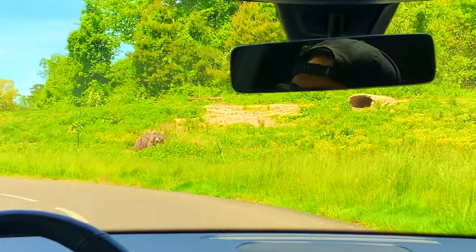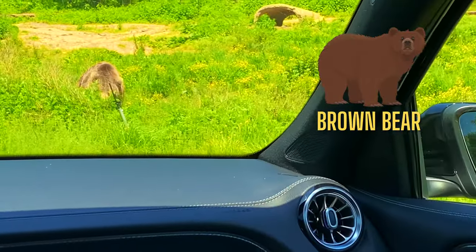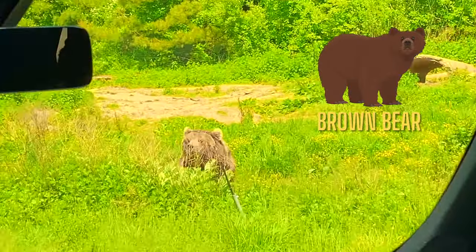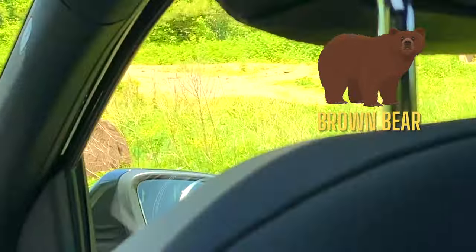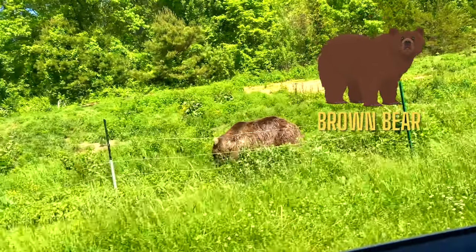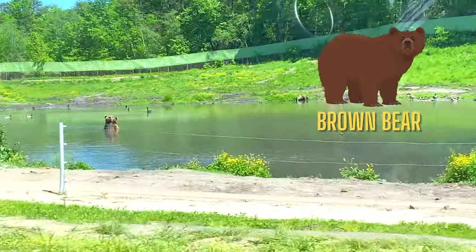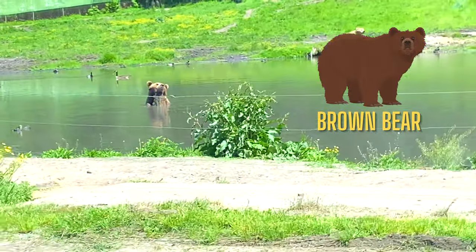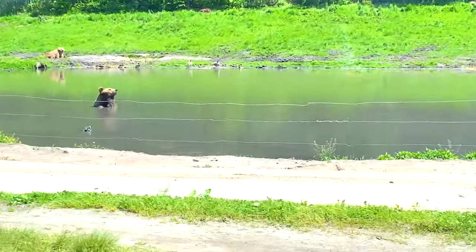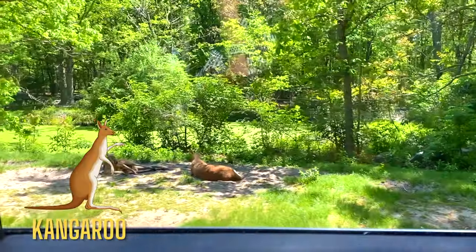Look over there, another type of bear. Brown bear. Brown bear, brown bear, what do you see? Brown bear is so cute. It's huge. Yes, brown bear is bigger and a lot heavier than the black bear, which is why it's more dangerous. Brown bear can weigh up to 700 to 1100 pounds. Wow. Look, that bear is in the pond. Brown bear, I'm swimming. So silly.